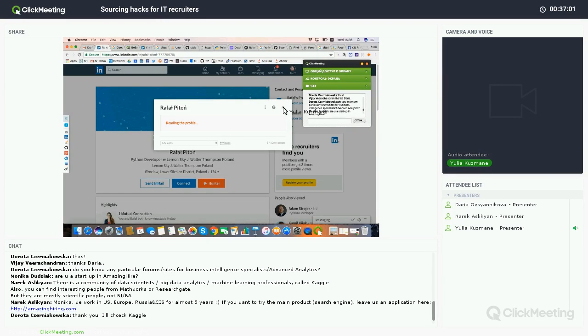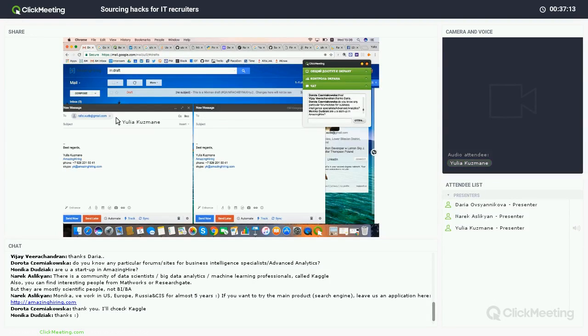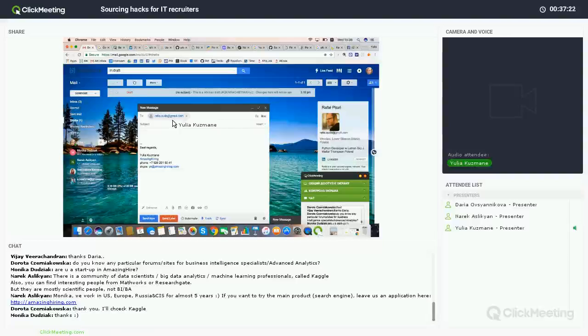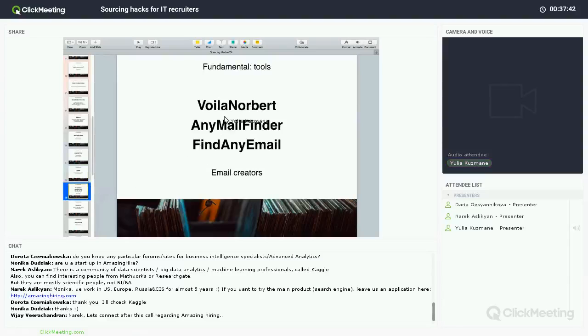So it guesses the email, and then we can check whether this email is correct by going to our mailbox, putting the email here, and checking in Reportive. Like we checked with Rafal, if you remember, we put his email here, and we saw his profile in Reportive and his LinkedIn account. So basically, we can check in Hunter. If Hunter guesses right, then we will see in Reportive the real profile of the person. Sorry, can't show it right now. Sorry, Hunter. There are some other ways. I just listed them here. Bola Norbert, Email Finder, Find Any Email. These are typical email creators that just create possible emails of the person depending on his name, family name, and his job.